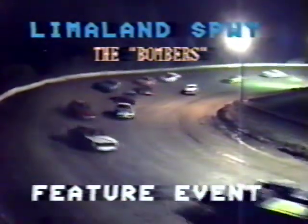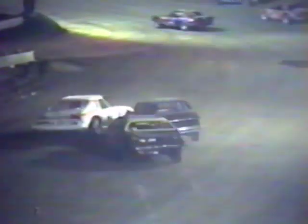The feature event for the Bombers on this night proved to be just as exciting as ever as Jerry Butler got sideways and gets racked by everybody in the race. And Butler, again, is leading the point race right now, so he doesn't need to get his car knocked out of the action. Wayne Moffat went on to pick up a feature victory, followed by John Flippo in the 52 car, as we cover the action for the Bombers on this, the night of the ECONO Nationals.